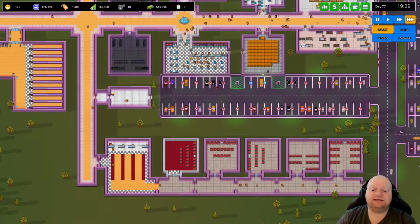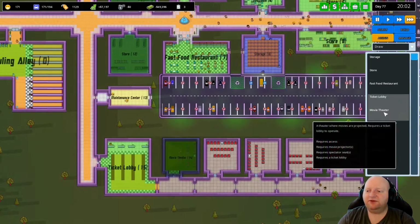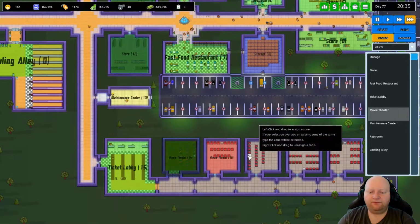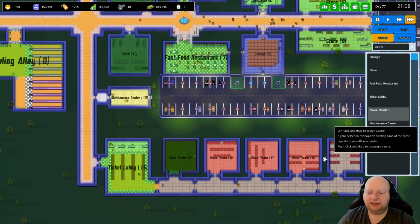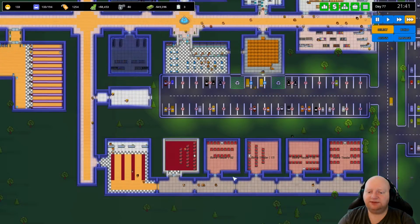I just realised I haven't zoned these. That's why nothing's happening. I look at them thinking, why are they not using them? They haven't zoned them. You're a cinema, you're a cinema, you're a cinema, and you're a cinema. Yeah, you have to actually assign these places.